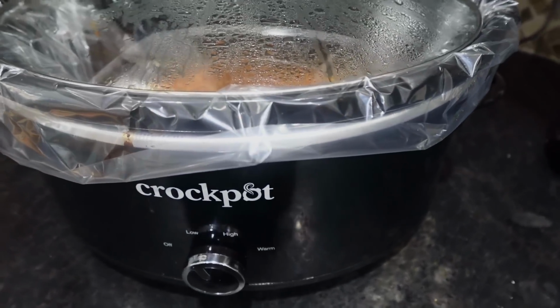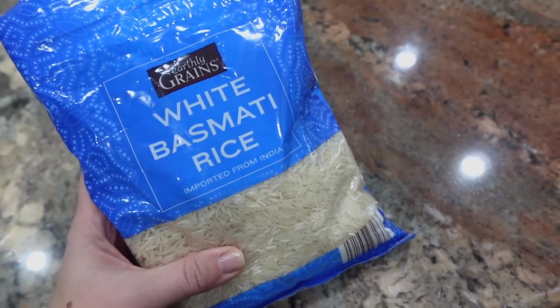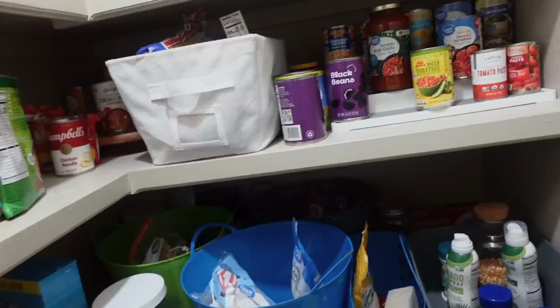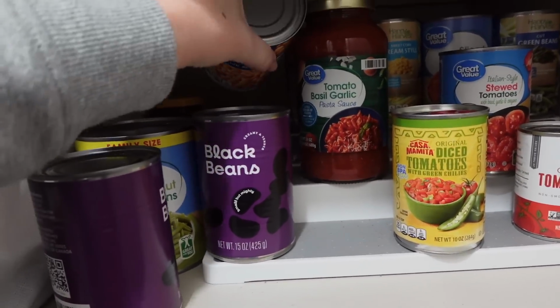I want there to be enough sauce to not only coat the chicken, but also to coat the rice that I plan to serve with this as well. So that is going on low right now in the crock pot. And when it is done, I will cook up some rice. I have some basmati rice, I think, in the pantry. And then I'll see what other veggies or things I might have to go along with this, and we'll give it a taste and see how it turns out.